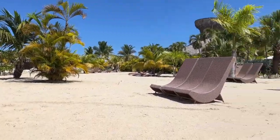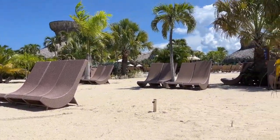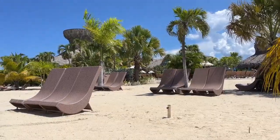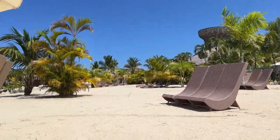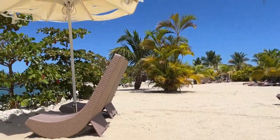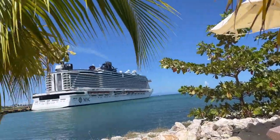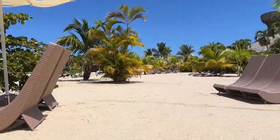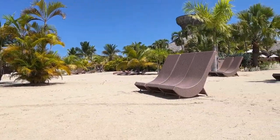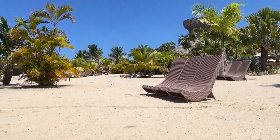This little area is behind the pools and the lazy river. You can still hear all the music, but all of these chairs are free. And some have umbrellas, some are under these beautiful palm trees. The view is beautiful. We ended up just finding ourselves a beautiful spot, and we're just relaxing for a bit.